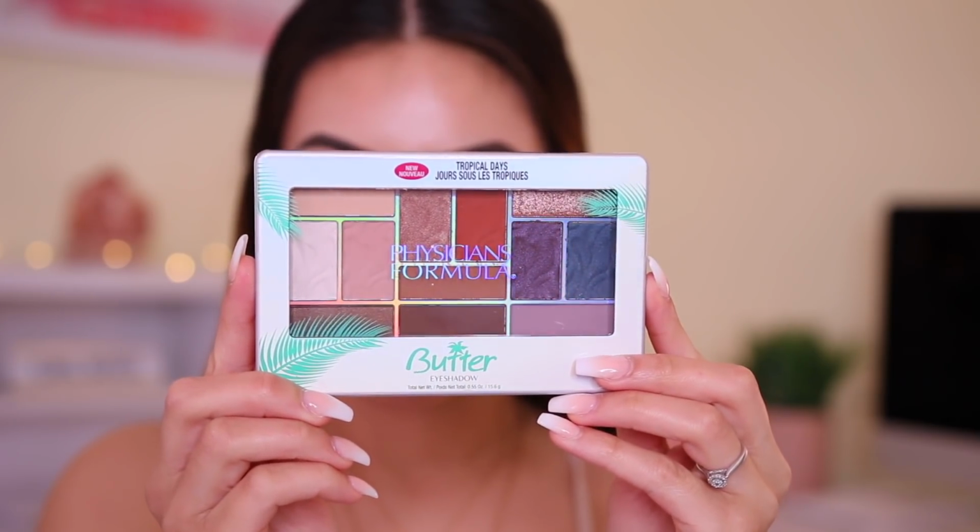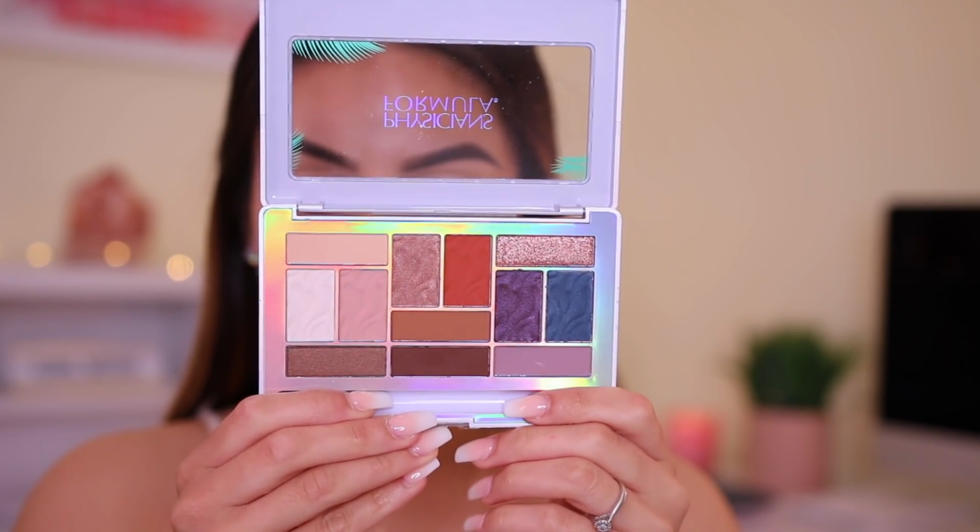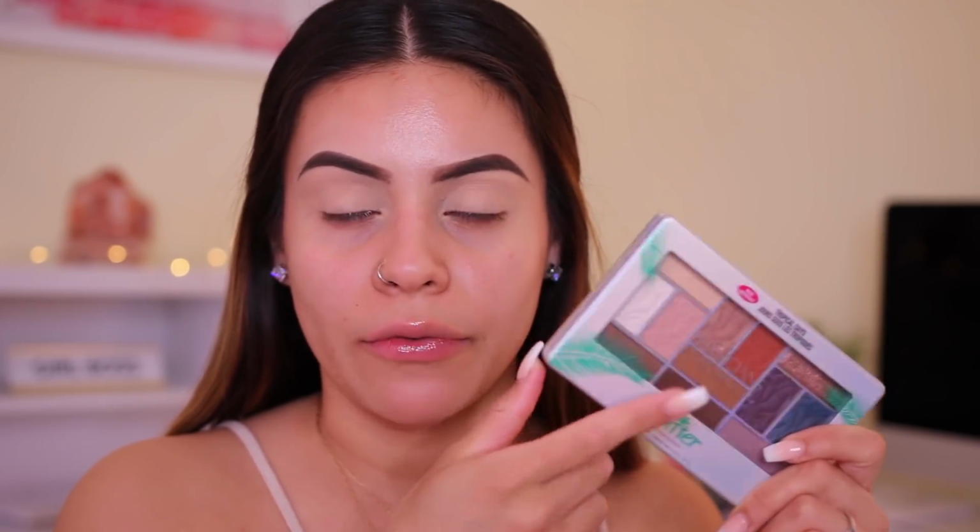For eyeshadows today, I'm going to be using the Physicians Formula Butter eyeshadows. These are actually really nice. I was looking through my collection today and I'm like, what can I use that is a little bit newer that I haven't used consistently? So I decided to bring this baby out. I have two of their eyeshadow palettes and I've tried this before, I think only once or twice. So I'm like, let me use it again because it has the colors that I'm looking for to create this look.